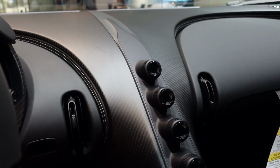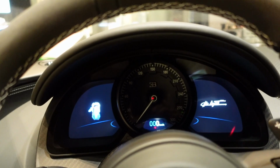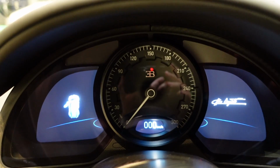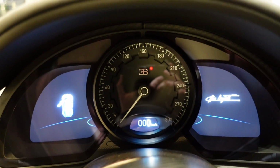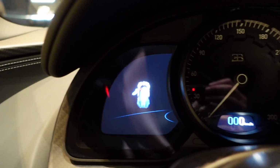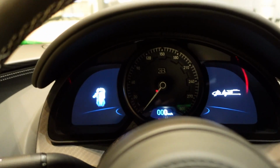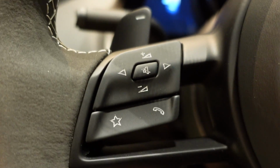What you'll notice in every Bugatti is the lack of a central infotainment screen. Everything is in the instrument cluster. You've got your speedometer in the center and it goes all the way up to 300 miles per hour. You've got one digital display on the left, another one on the right, and you can control what you see on those screens with the buttons on the steering wheel.